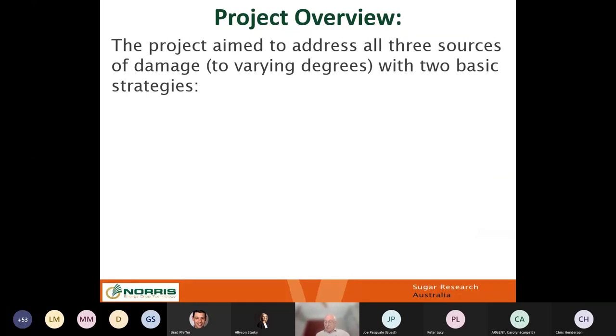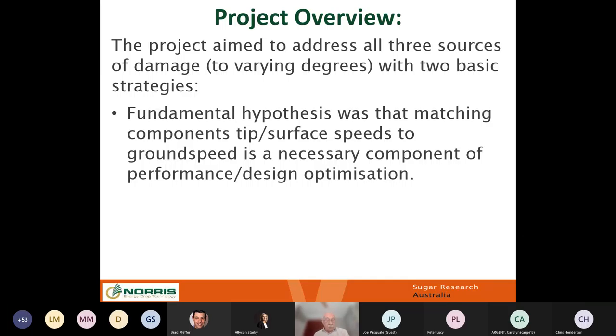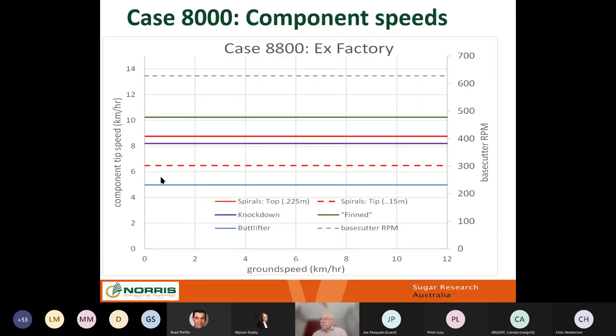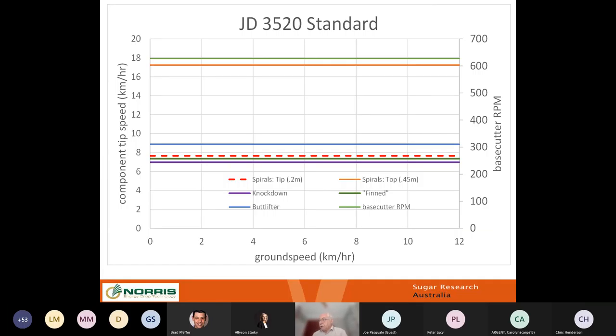So getting into the actual project itself, what we aimed to do was address the major sources of damage. The fundamental hypothesis was that if we made the components operate so that their tip speed was matching ground speed in some way, that was really a first step in improving harvester performance. And then once we were able to do that, more advanced machine interactions and machine design could be used to achieve major improvements in machine performance. And that's where the QUT modelling was to come in. So again, if we look at the standard harvester, all these components run at different speeds, and all at the same speed irrespective of your harvesting speed. The John Deere, again, the speeds are a close band, but still the same all the way through.